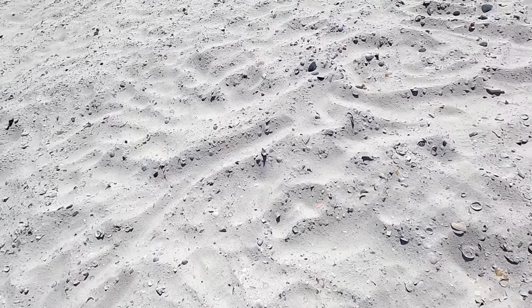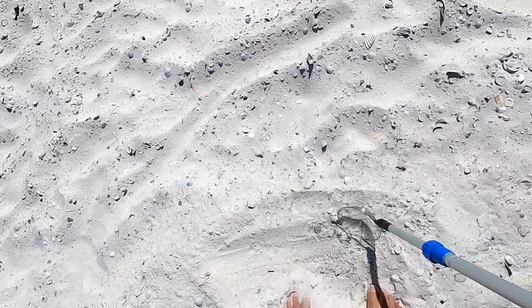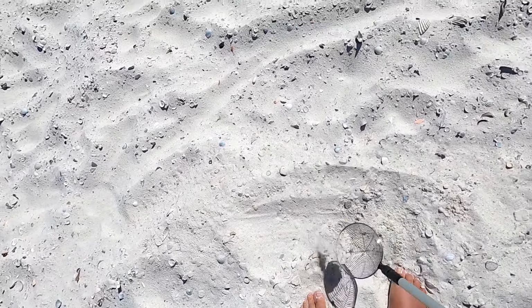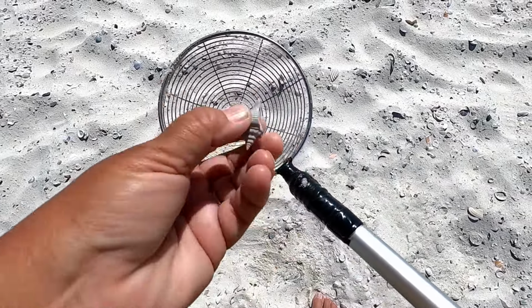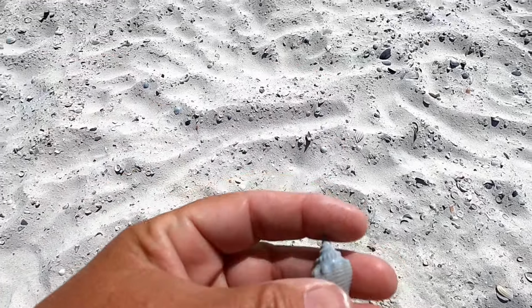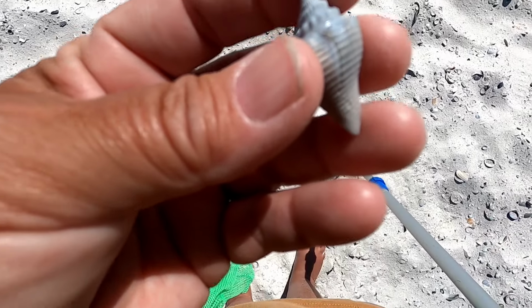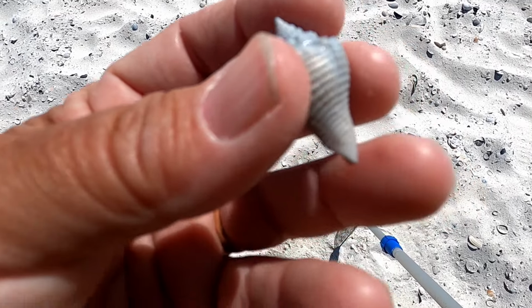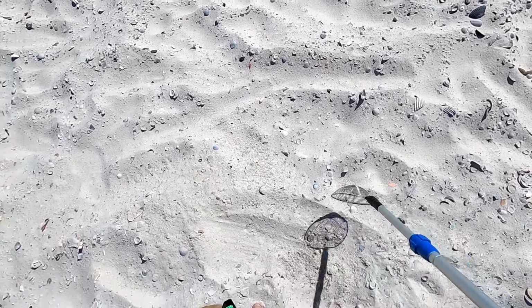Alright. Let's continue on. Let's see what we can find. Let's hope we can find some good stuff here. I know you're probably getting tired of hearing me talk and seeing my feet. Look at there. Again, scraped with my feet. And found a beautiful one. Just absolutely gorgeous. Like I said, my method works for me.